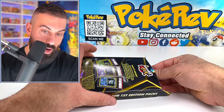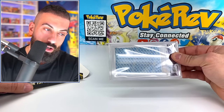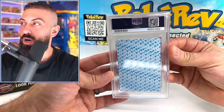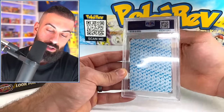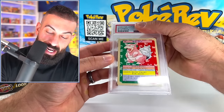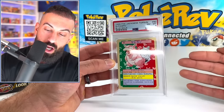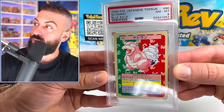All right, are we ready? Oh, my God. No. It's a Top Sun card. It's a blue back Top Sun card. What is it going to be? Oh, my God. This is like the oldest Pokemon cards that you could possibly get. And it's a Slowbro blue bag. And it actually looks clean. Dude, this looks like a 9 or a 10 to me. An 8. Okay, it actually got an 8. That's honestly really good for an old card like this.